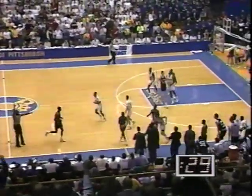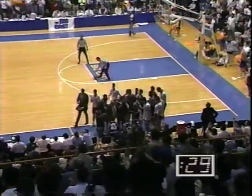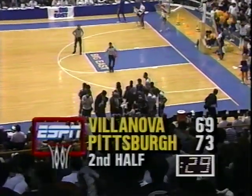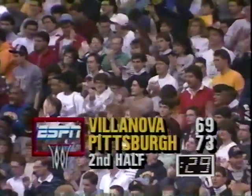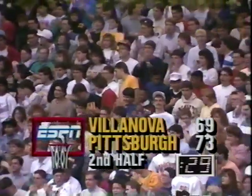Rowley wants a timeout. He got it with 29 seconds on the clock. Pittsburgh by 4. We'll be back for the final 29 seconds in a minute.